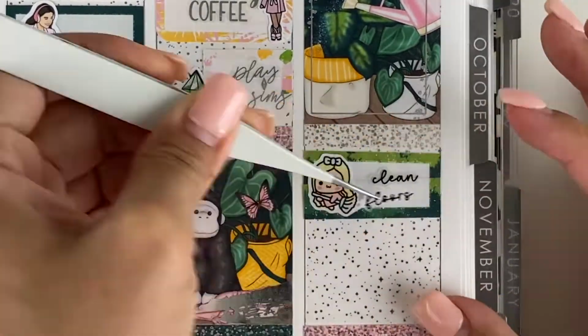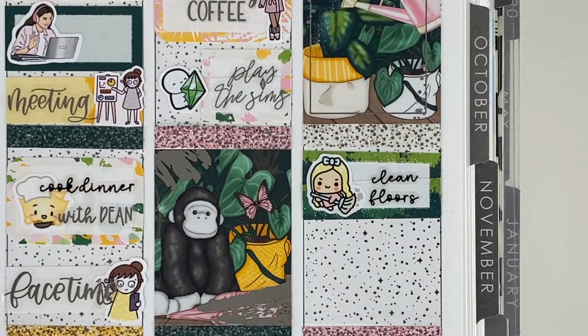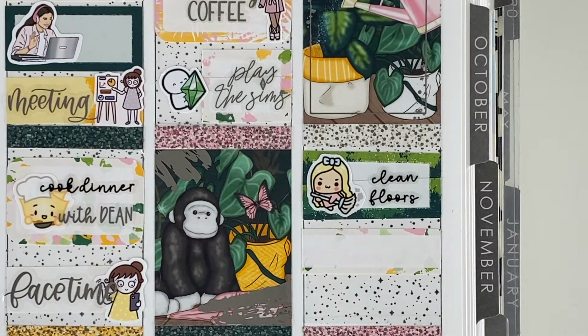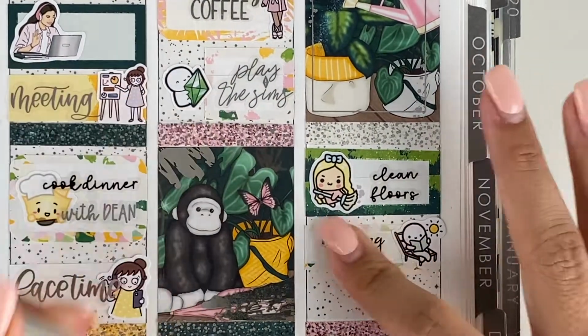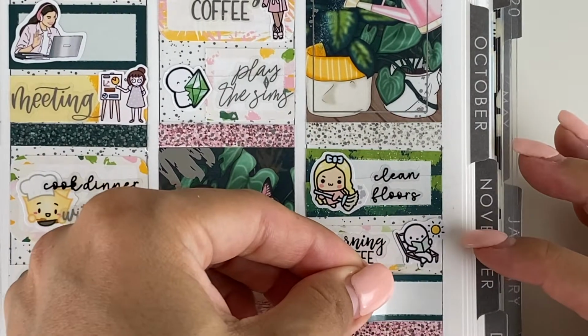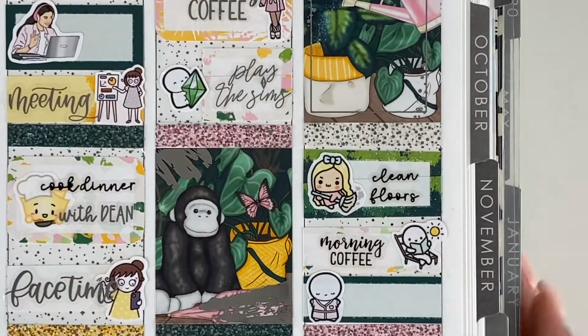Moving on into Sunday, this was the day we decided to do a big cleanup around the house because I didn't work, so usually Sundays is our big cleaning day. The clean floor script is from Adorably Amy Designs, and I used a Whimsical Cat Studio Girl to mark that. Also had my morning coffee. I think we both had our morning coffee. Dean rarely ever has coffee, but I made him coffee this morning and we sat outside because it was relatively cooler. We just kind of hung out.